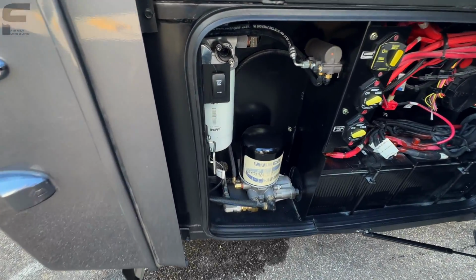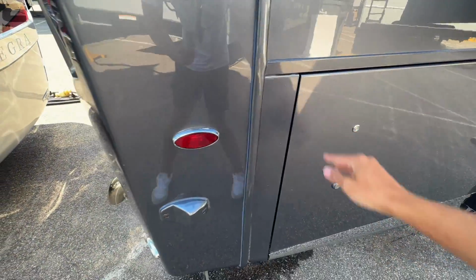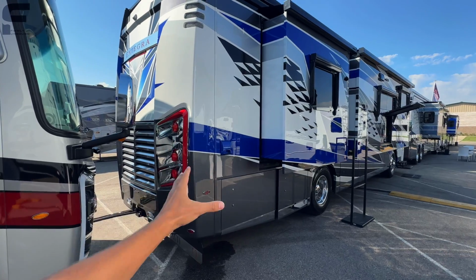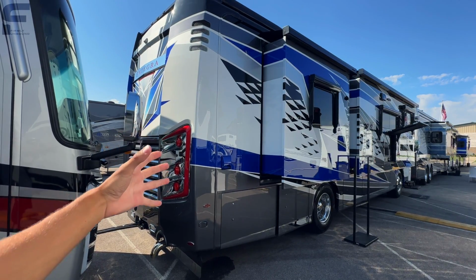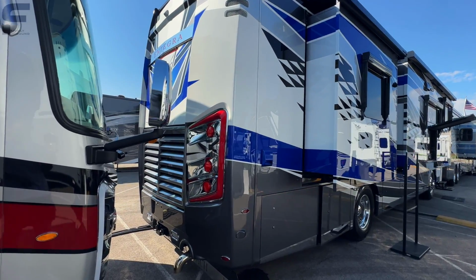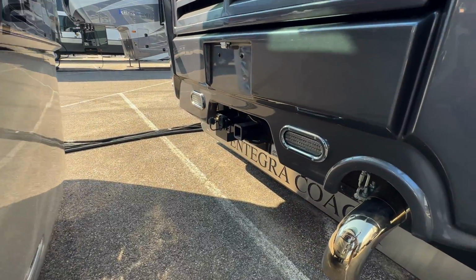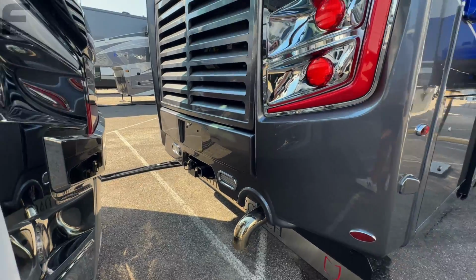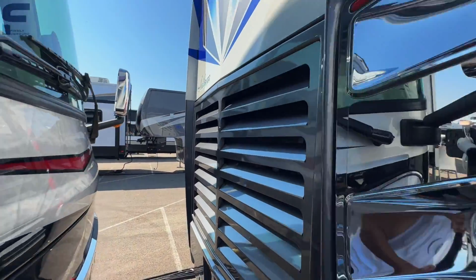You also have a switch there to open and close your engine door. As they call these a diesel pusher, if you don't know, because your diesel engine is actually in the back portion of this motorhome. So in this particular floor plan, it is sitting underneath what is your bedroom space. Along the back here, you have a 15,000 pound towing hitch. It's going to have a 1,500 pound tongue weight rating on that. Really nice looking tail end as well. And let me get to the other side so we can really get a look at it.